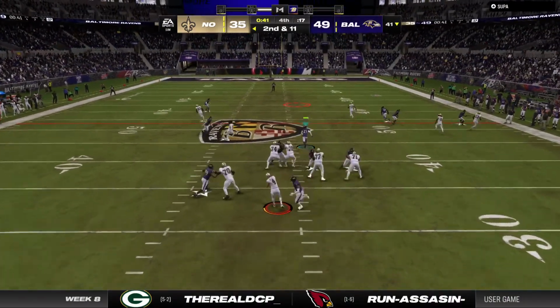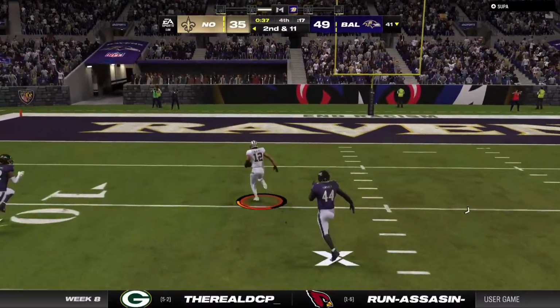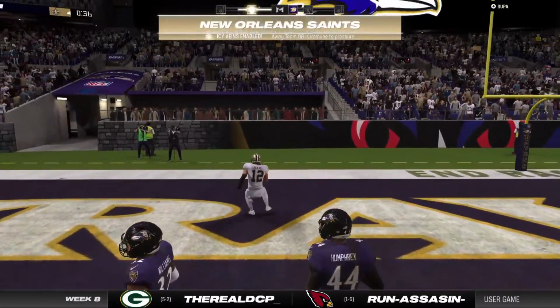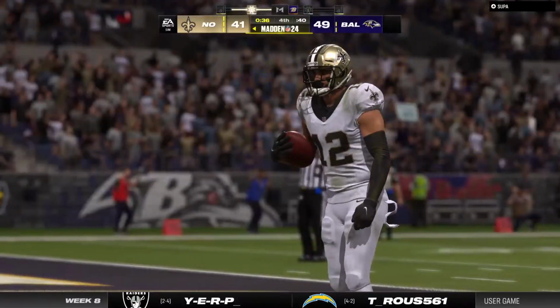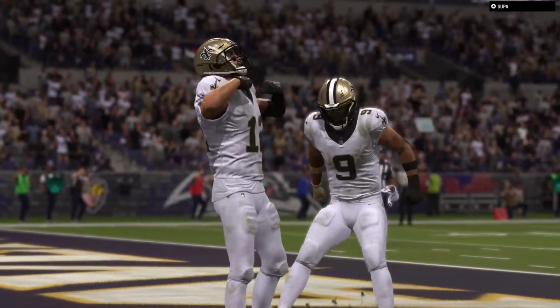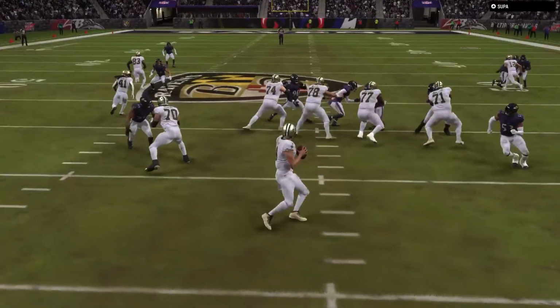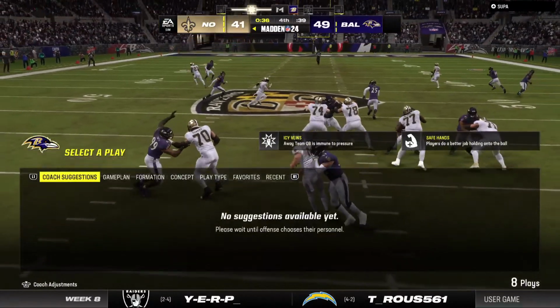Throwing his car. Downfield, and he's got Olave. And he takes this one into the end zone, and all of a sudden, here in the final minute, things get a little bit tighter. Okay, game on. Don't go anywhere yet. You've got a one-score game now.